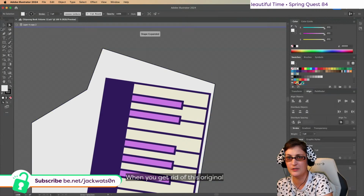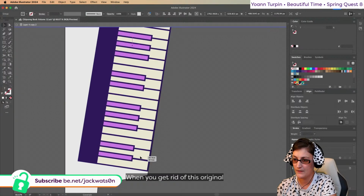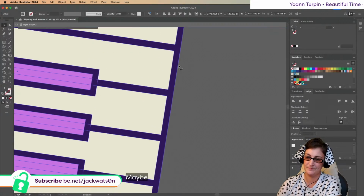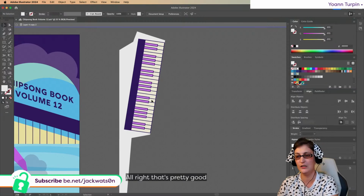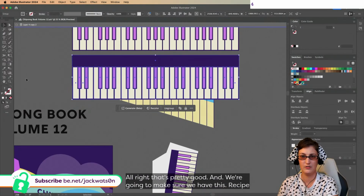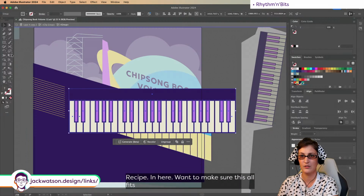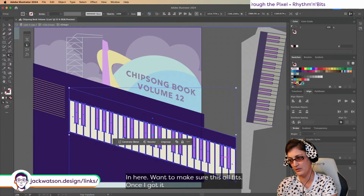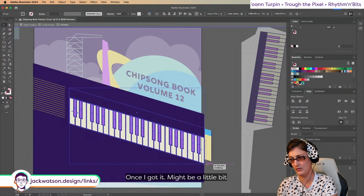Get rid of this original here. Snap. Yeah, maybe not. It snaps to the other point and now it won't snap back to this one. It's okay. Alright, that looks pretty good. And we're gonna make sure we have this also be in here. I want to make sure this all fits. Once I've got it, it might be a little bit taller, but that's okay. I don't actually mind.